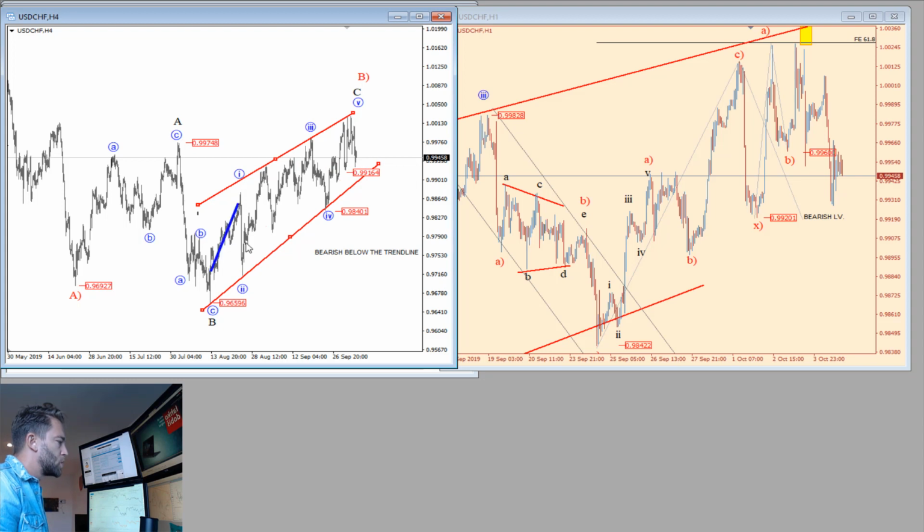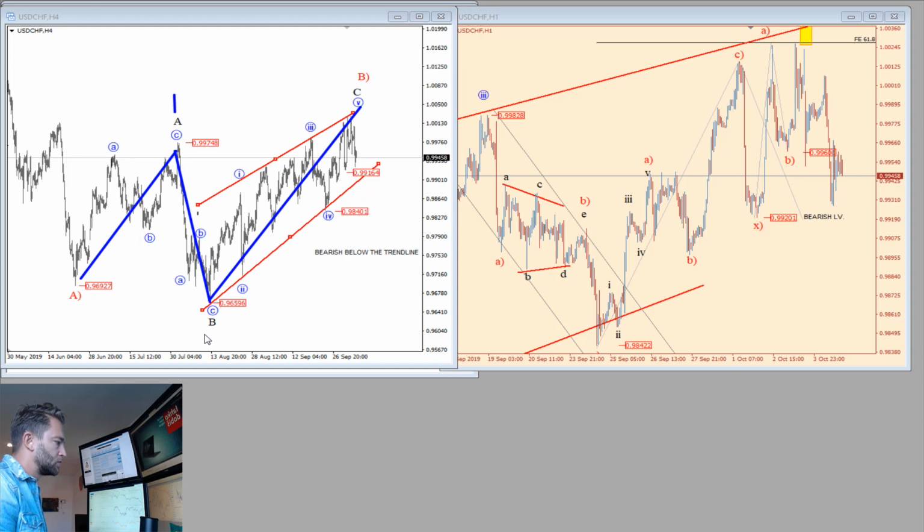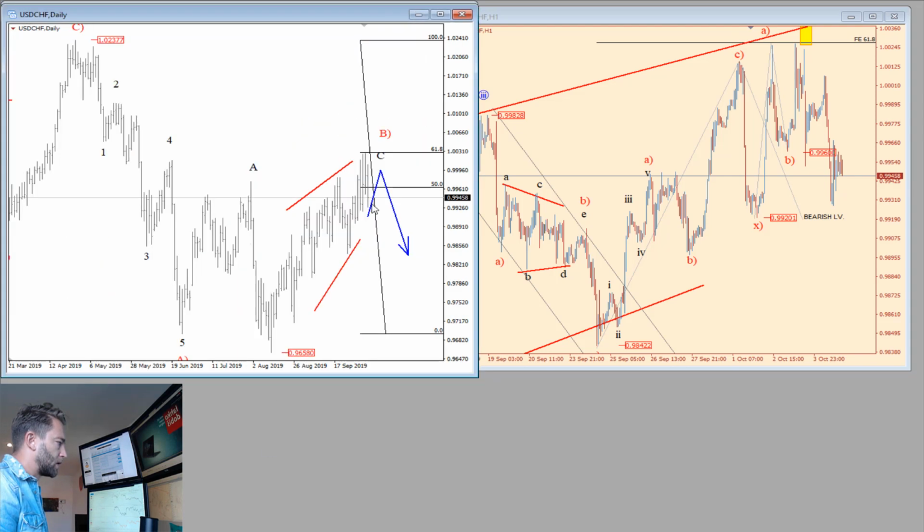Why? Because we are recovering, okay, but in overlapping price action we have these contracting trend lines. So I'm thinking that markets are actually waiting for this volatility to come back, and this could be to the downside, especially if we consider that this could be a flat correction. 3 waves up for a wave A, 3 waves down for a wave B, and now you have this ending diagonal here for a wave C, which actually moved to this very interesting resistance zone around parity here.